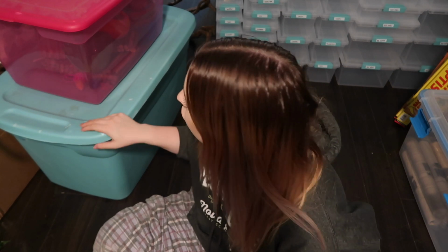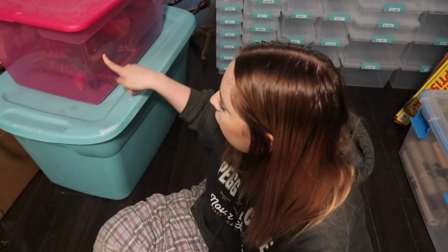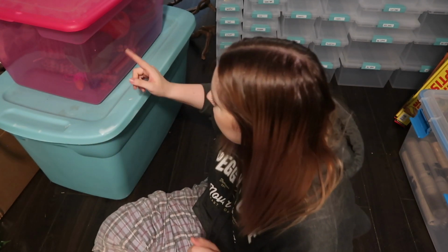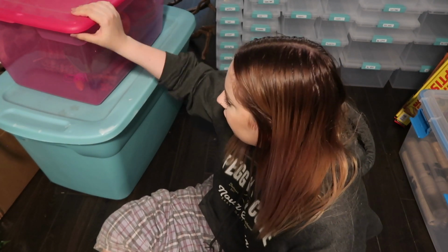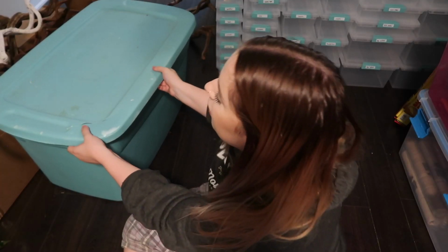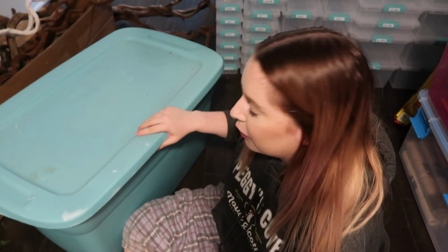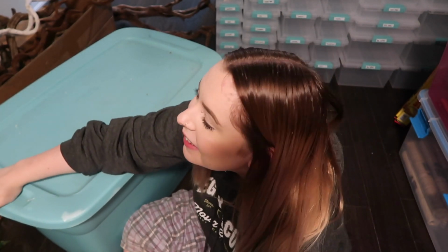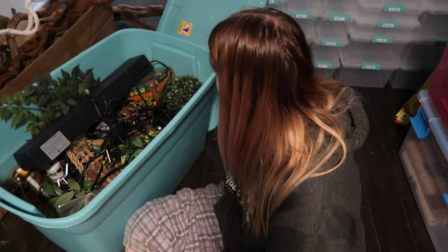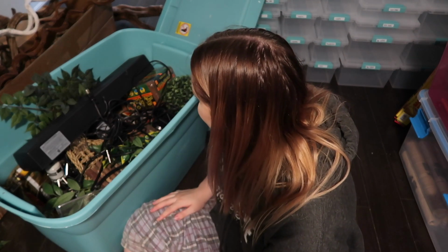Okay, so now there's 2 bins behind me here. So the pink one has my small animal supplies in it. I'm actually really good at keeping my small pet supplies to a good amount. So this bin probably doesn't really even need to be sorted through. Looking through it, it's fine. So I'm actually just gonna put this pink bin aside. Okay, so this blue one is probably the worst one of them all. This has a lot of random reptile stuff in it, so let's get going.